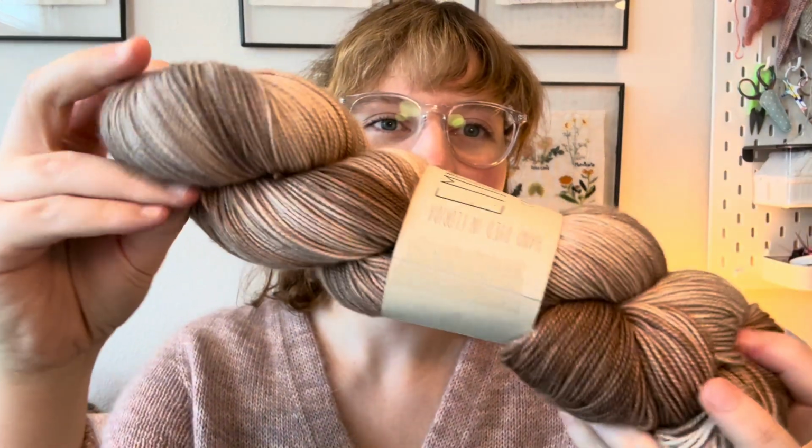I can't show you all the yarn I'm planning to use. I'll show you this, the main color I'm planning on using. I got this a couple weeks ago. It's called Arches. It's by Emma's Yarns, and it's a 600 yard skein, or 150 grams. So it's big.